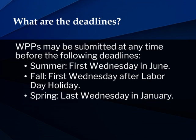There are some deadlines for the WPP. The summer deadline is the first Wednesday in June. Fall deadline is the first Wednesday after Labor Day. And in spring, it's the last Wednesday in January.